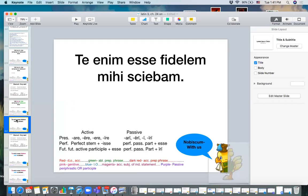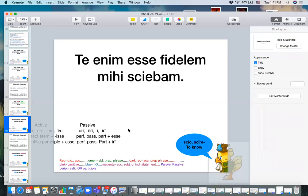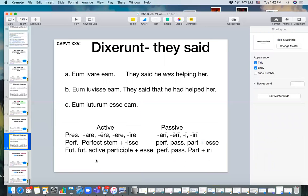Te enim esse. What is it? This is an indirect statement, but our head verb is kind of buried. What's the word that y'all immediately don't know? Y'all don't know scio, scire? Well, I know it's... But you're right, because now I know that you... I knew that you in fact are faithful to me. Yeah, good. All right. Good.